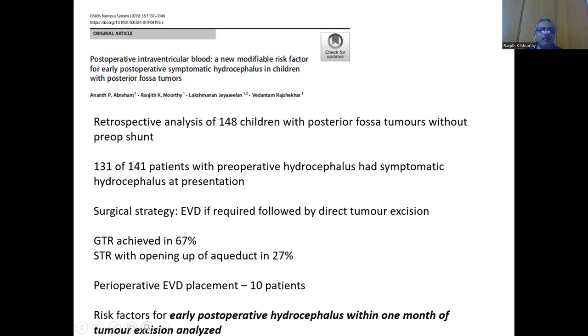We analyzed the risk factors for early postoperative hydrocephalus within 1 month of tumor excision. Why is it important to analyze early postoperative hydrocephalus? Because in the literature, most people have combined postoperative hydrocephalus, both early and late. Early postop hydrocephalus may be because of cerebellar swelling, blood in the ventricles or subarachnoid space, or meningitis. While late postoperative hydrocephalus can be because of other factors like the use of radiation therapy, which can also cause scarring of the subarachnoid space. Hence, these two groups cannot be mixed.